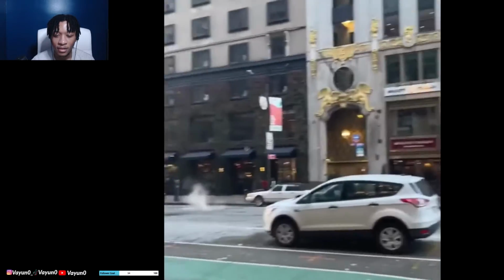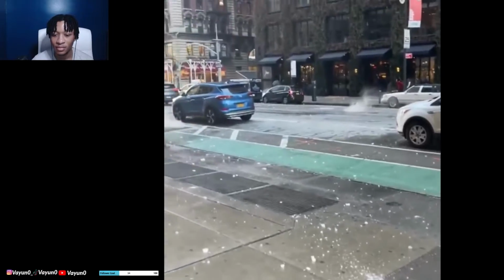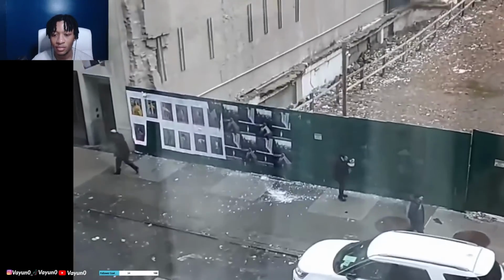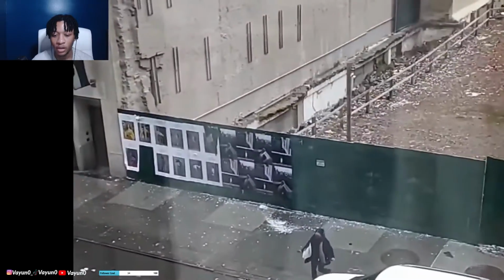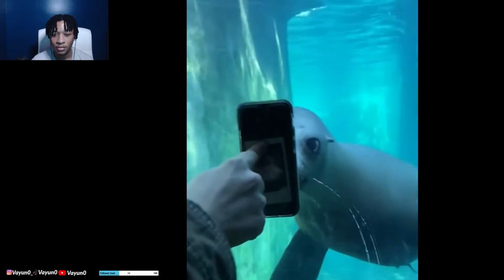Over the past few days, ice has been falling off skyscrapers in New York City. God! Oh my god! Oh! Hey, yo, it's life or death out there. Get to bobbing and weaving. He knew what was up.